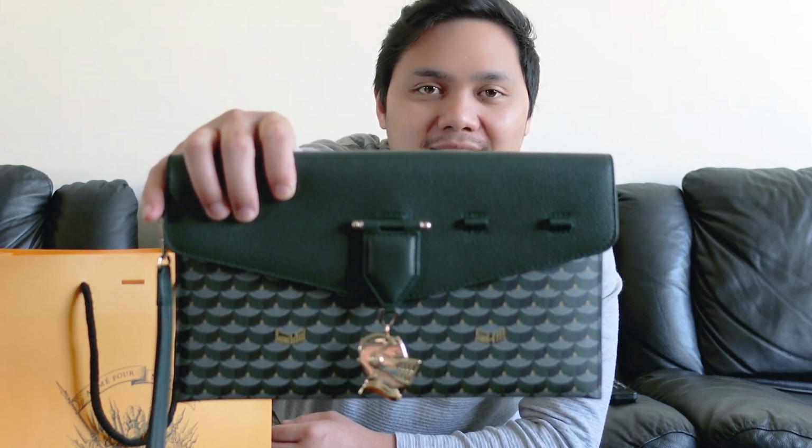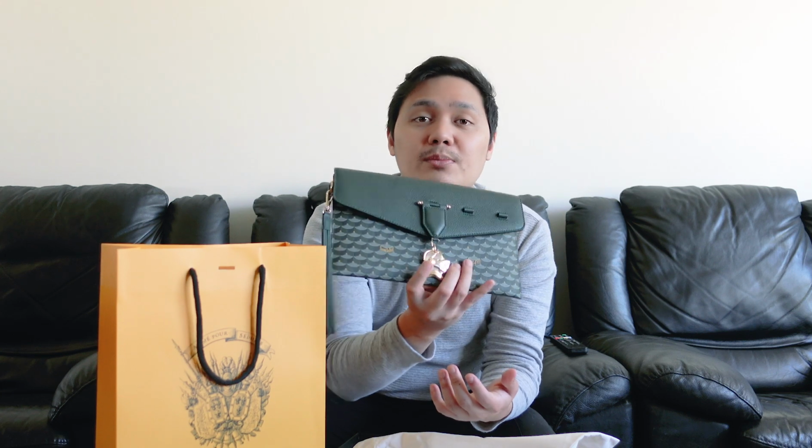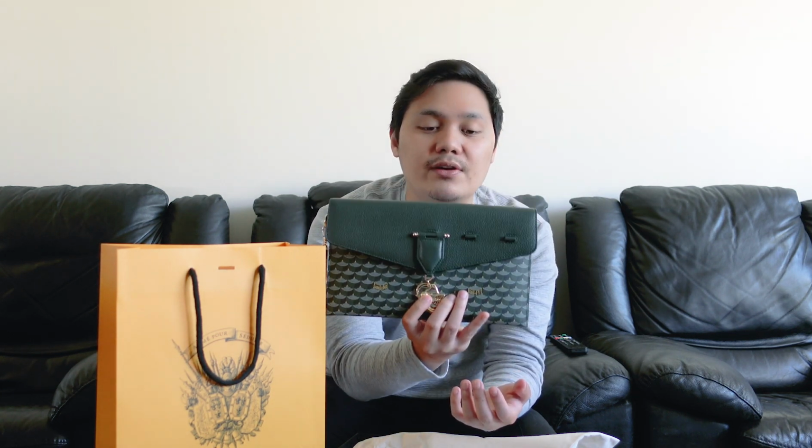So it's an envelope bag. I really like this because I have not got a bag for myself that I can carry when I go to formal events or parties, because it's quite awkward to bring a crossbody bag or a belt bag or a bum bag when you go to formal events. So I think this will really do me good because it's very easy to carry, it's very convenient, and it's so spacious from the inside.